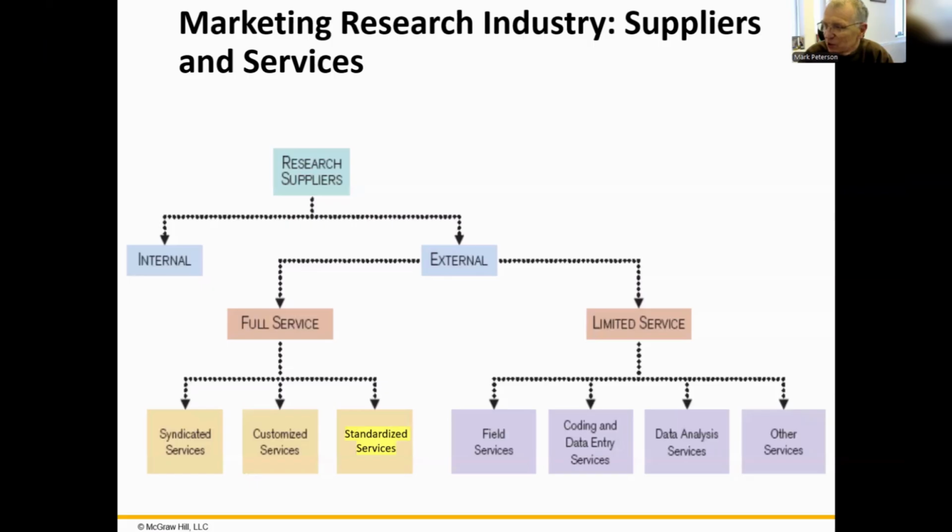Then over on the limited service side, these companies are more narrowly focused. They're doing data collection in the field, coding and data entry, analyzing data, and then finally other services that would come up. So a lot of times the full service companies, let's say a customized service company, would draw on these limited service companies to build out research projects and complete them successfully.